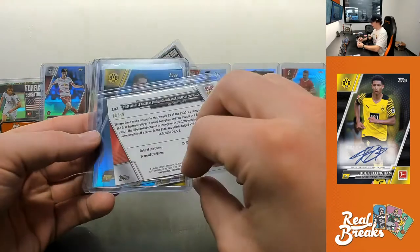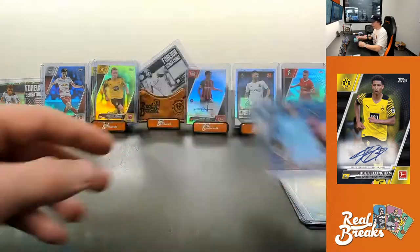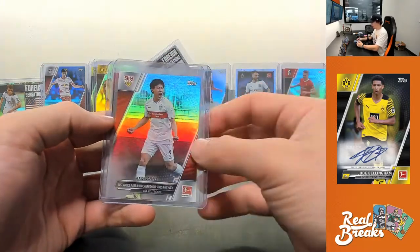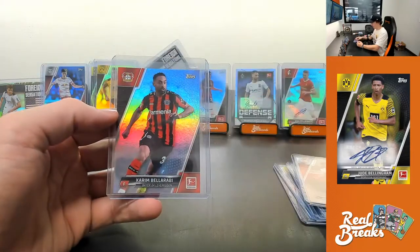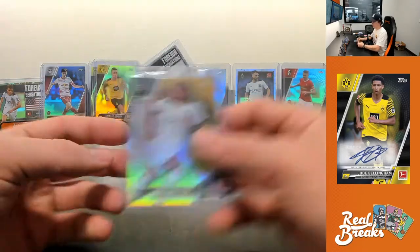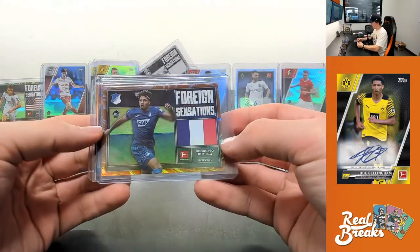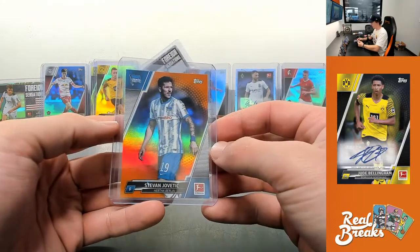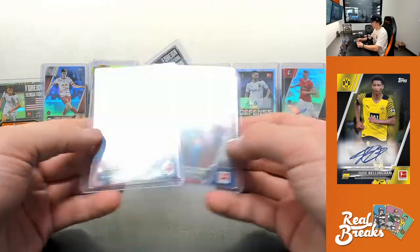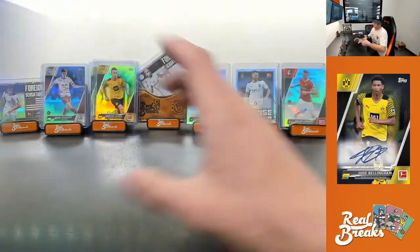So out of 99, Wataru Endo, Rafael Guerrero, and Oliver Baumann. Out of 75, powerful line runner, strong right winger, Sebastian Rudy. Then we've got Endo again and Kareem Bellarabi. Out of 50, gold, Alassane Plia. Orange out of 25, Arnie Meyer. Foreign sensations, Jorginho Rutter and Stevan Jovetic. And red out of 5, Andre Kramarczyk and Garrett Holtman. Number 3 of 5 and 2 of 5 for our reds. And that'll take us to our showcase.